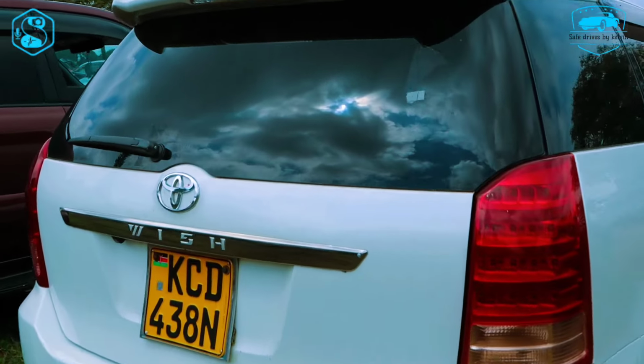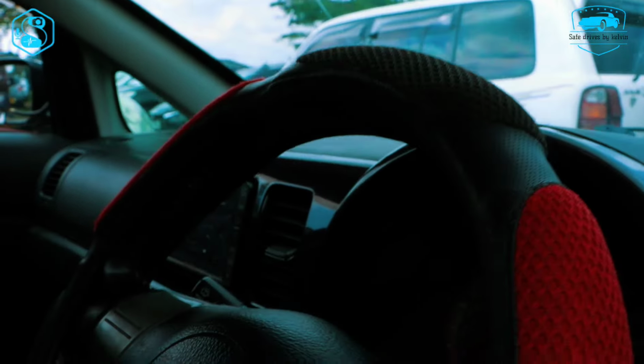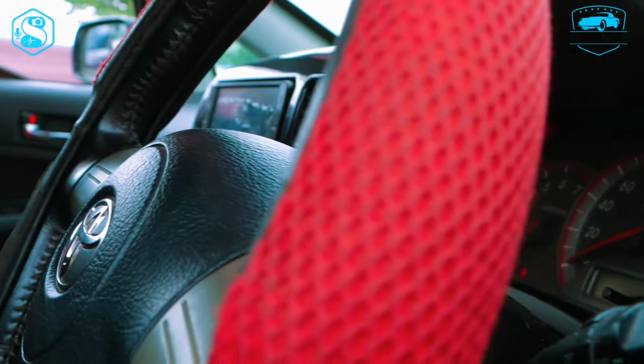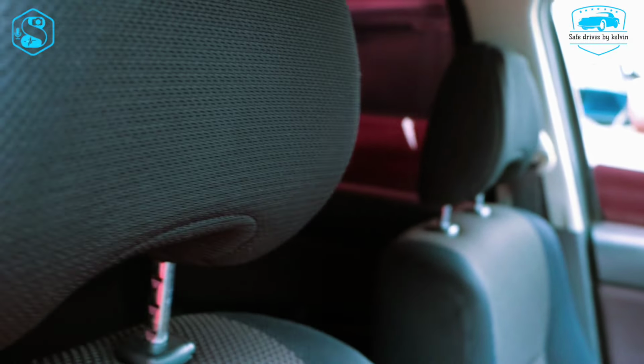Come with me as I show you the interior of this particular unit. This is it. Looking really interesting, some fabric, interesting seats, well maintained. Can't really complain much about this particular one.